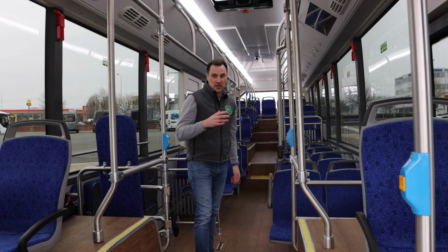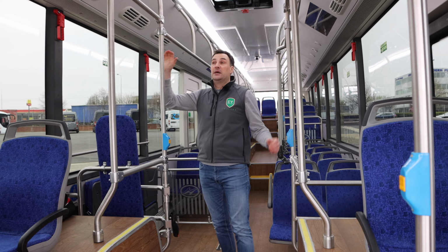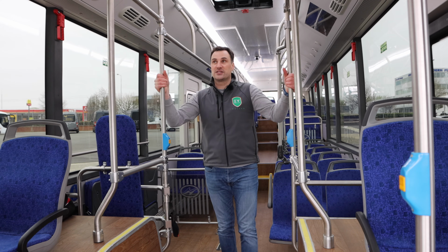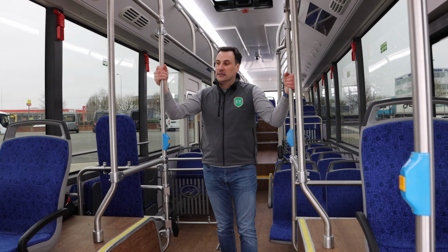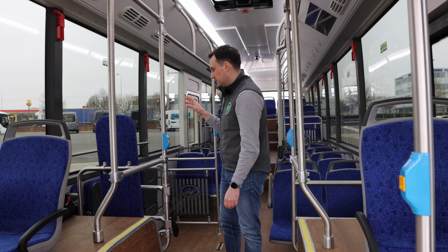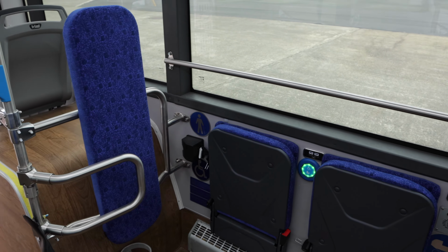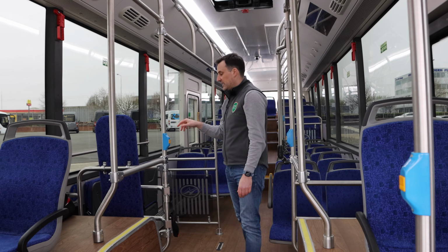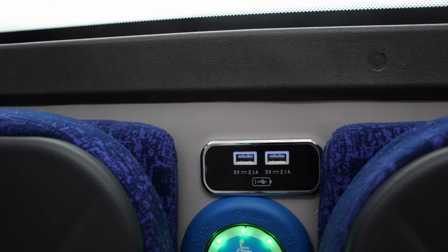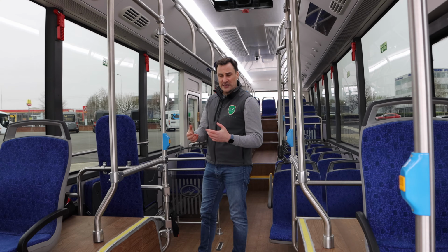So what kind of features have you got in here? As you come in, you've got 2 seats either side here. You've got some luggage, but they also have the ability of putting luggage rails up on top. You've got this really good sturdy handrail system, and I can add stand-up handles if you want that as well. Also, they have an area here for elderly people, people with wheelchairs, but also people with buggies, etc. And you've got USBs. You also have a stop-start identifier for the driver.